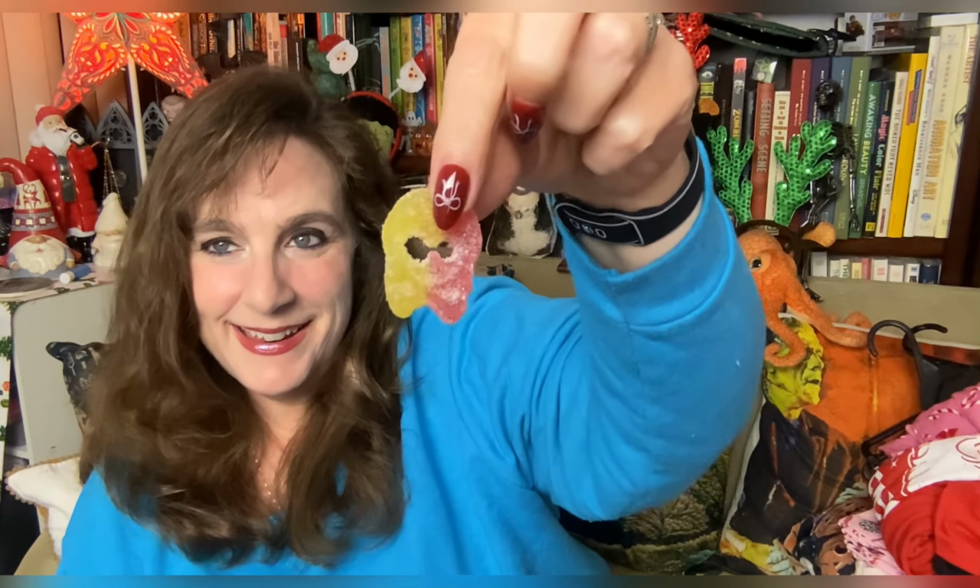I'm going to try one. So they look very much covered in sugar. They look gummy-ish. They're sour. They're good though, once the sour part wears off. These are actually tasty. Okay, I recommend. Those are good. But my mouth is sour, so I feel like I'm drooling.